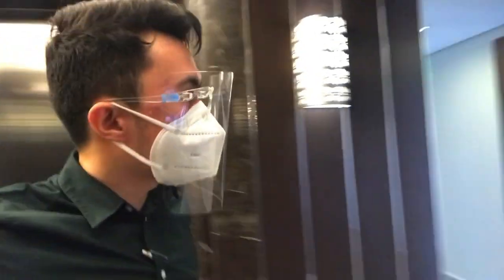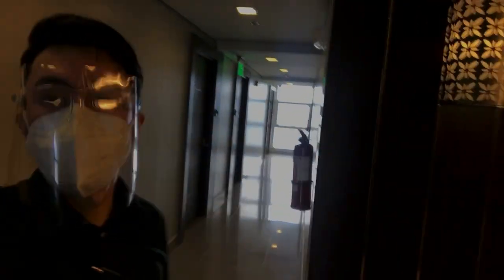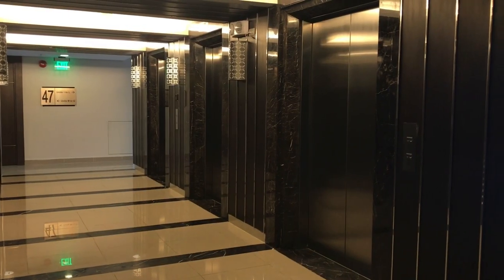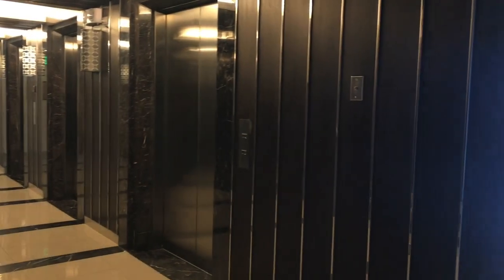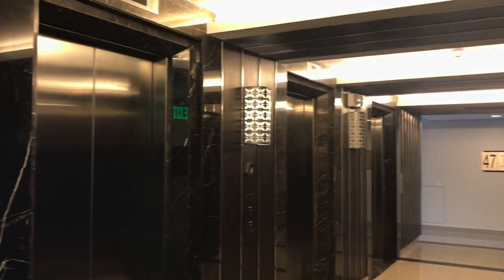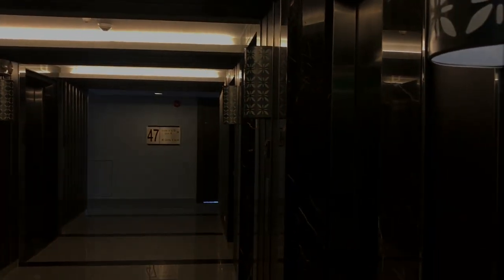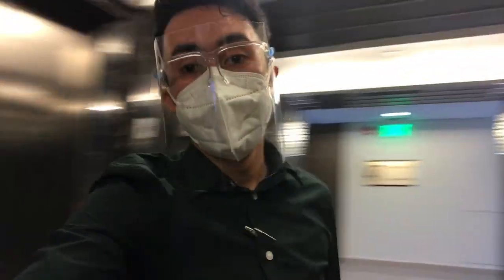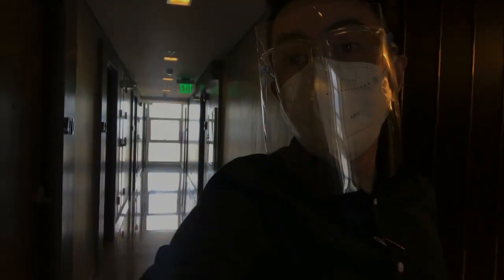This is the hallway. Ayan. Elevators. Another hallway here.